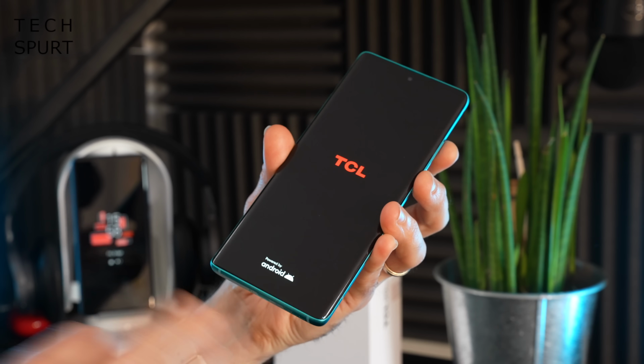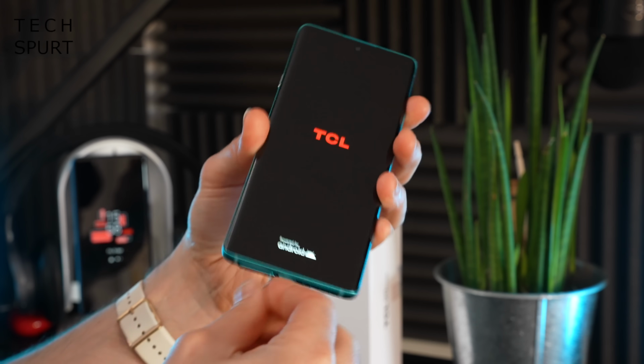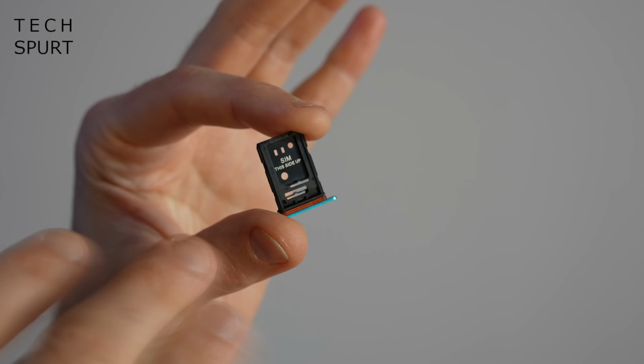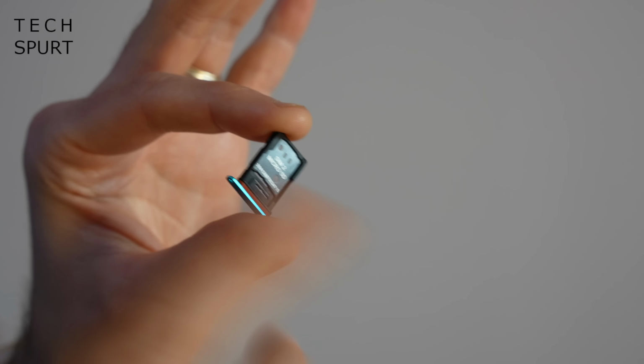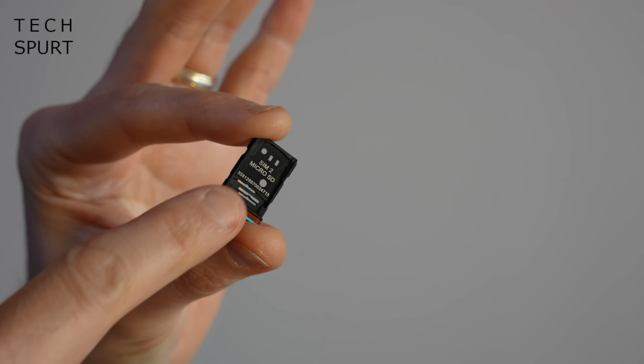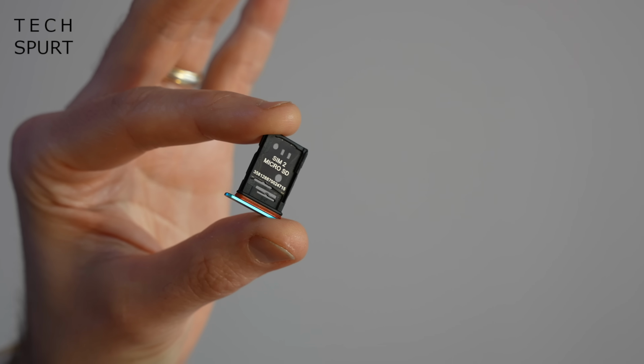Now, before I get the phone all set up, I'll just take a quick squint at that SIM tray down below as well. And what you have here is a compact double-sided SIM tray. You can actually put two SIM cards in it at once. Otherwise, alternatively, that second SIM slot can be used for a microSD memory card up to 1 TB in size to expand the onboard storage.